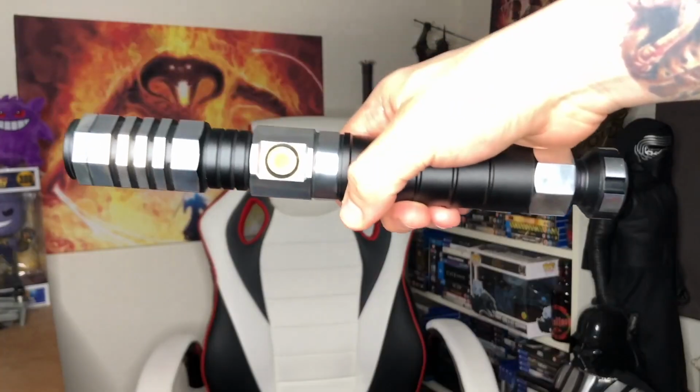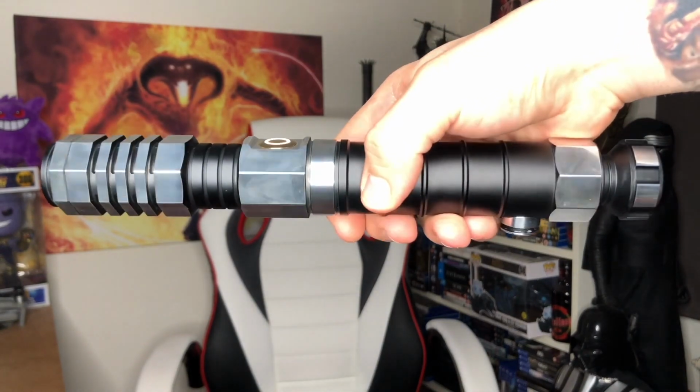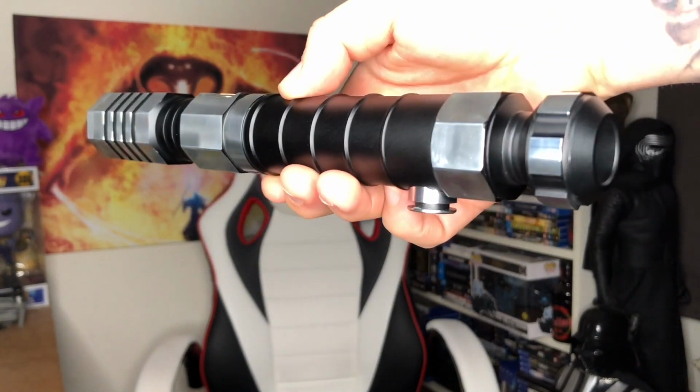Next up is the Vulcan from Saber Trio. Again, this is my only Saber Trio saber currently, unfortunately. But it is NeoPixel. It has got CFX. One of the absolute best lightsabers, and just companies, to be fair, that you can go to. This was just over $500, and for what you get with CFX and just the craftsmanship is on another level, mate. The internals are extremely clean, man.